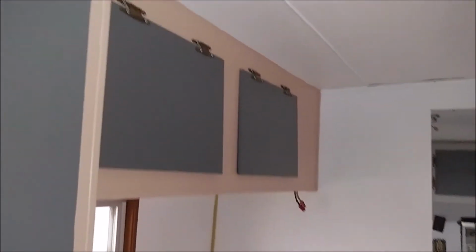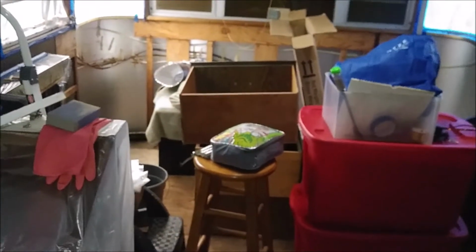But right here is where I wrote my information, so each door goes back in its proper place. How do you like it? And the bottom doors aren't painted yet. I still have to clean up the drawers, which are sitting in the living room over here, and the bottom panels.